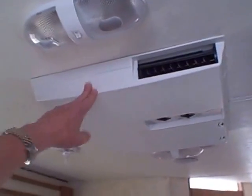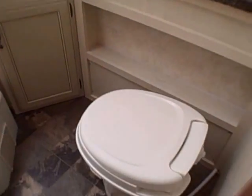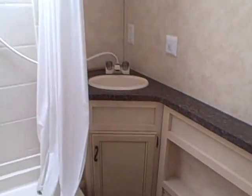Air conditioning, if you're going somewhere hot, you can stay cool. And a big double door refrigerator. It's got the freezer on top, regular reefer down below. And our bathroom, all the conveniences of home. There's a shower stall, skylight, medicine cabinet, sink, toilet, and a power exhaust vent.